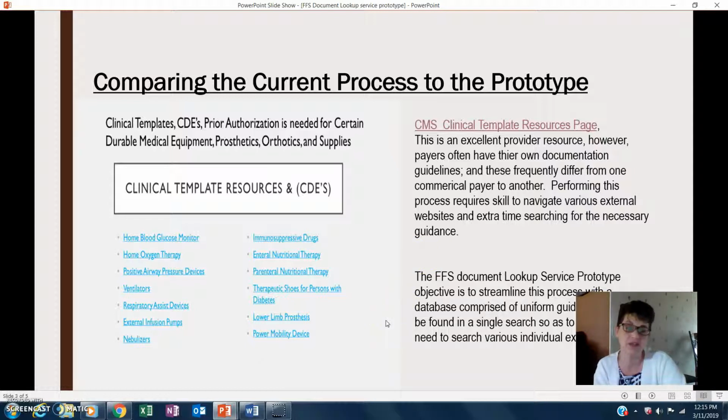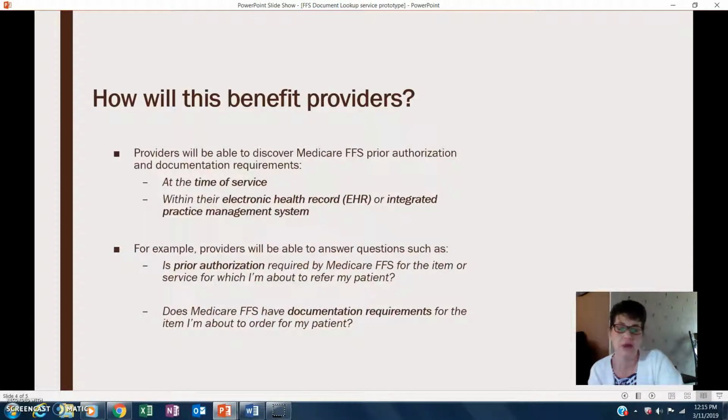Well, that does sound ideal, doesn't it? I am all for utopia because less of a burden on the physician practice is a positive direction for all of us. So how does it really benefit providers? Is this fee-for-service lookup prototype tool worth talking about? Well, they say the work groups are working to make sure that the prior authorization and the document requirements for those kinds of services are available to the providers at the time they need them, with the patient in front of them. So there's no waiting, so there's no delaying access or care.